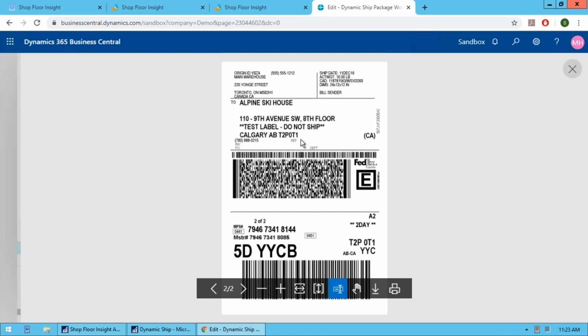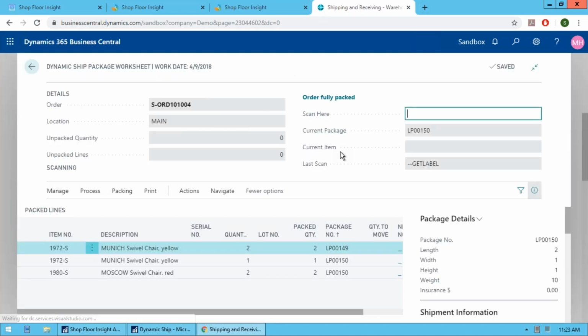And all of this information up at the top here, reference number, all that kind of stuff, you can set as well from within Dynamics Ship. But there's my FedEx label, prints out, and we're done. Simple as that. So again, 10 or so seconds of interaction with Dynamics Ship, and I've got everything I need to ship this product out the door.